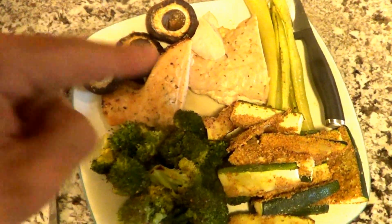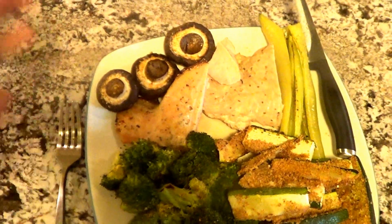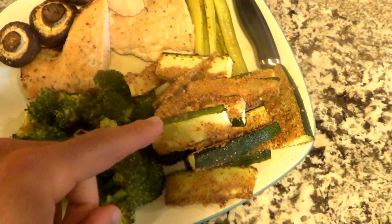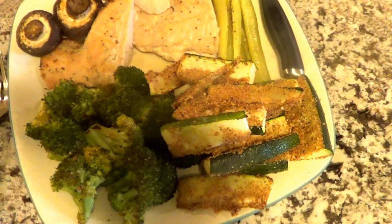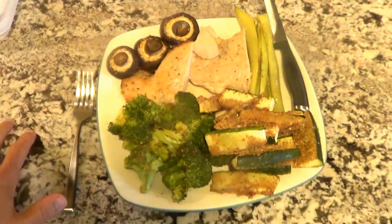So I've got some turkey breast. This is from Sam's Club. It's Italian zesty herb. Pretty tasty. Some broccoli, banana peppers, mushrooms. And this is zucchini. I cut it up, wash it through an egg white, and then coat it with breadcrumbs made out of the 35-calorie Nichols bread. Really tasty. So I'll go ahead and knock this down and then show you what's next.